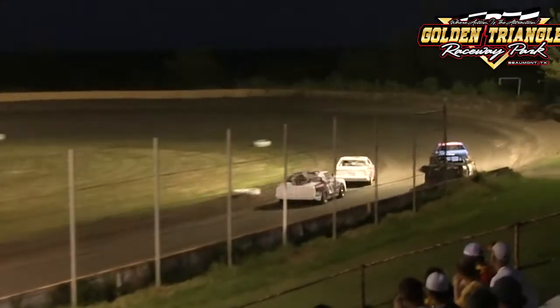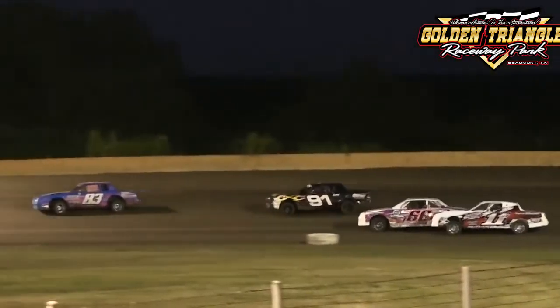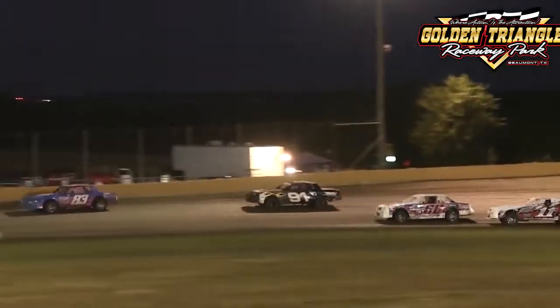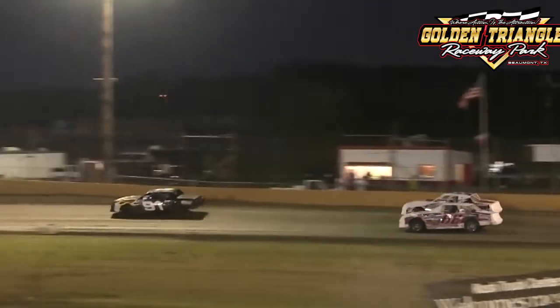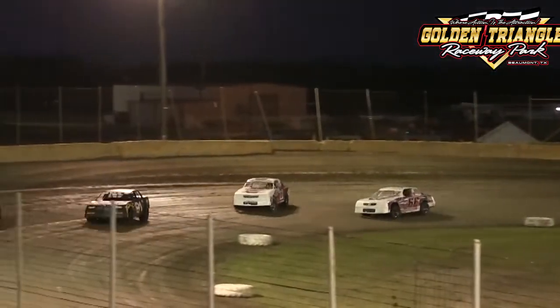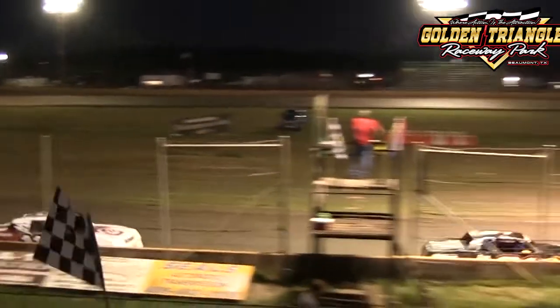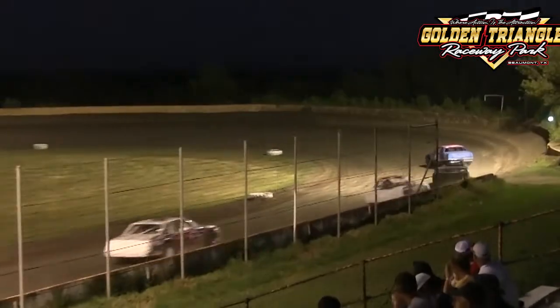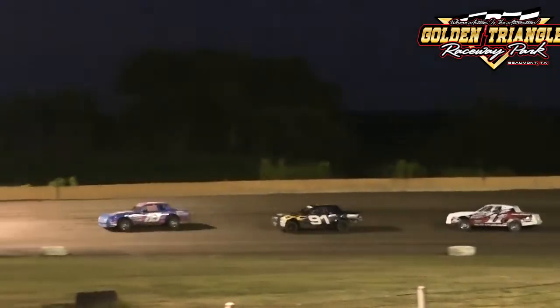Lovell and Huff on the gas fast down into turns 1 and 2. Jamie Sanford on the bottom trying to get to the inside of Montalero as your outside line. Makes a quick run to the first and second place spot. Sanford goes up to the top and gets on by the 66 of Montalero. Now we are single file. We're going to see who's going to have the groove, make the jump to the bottom for a slide job pass.